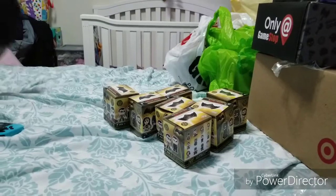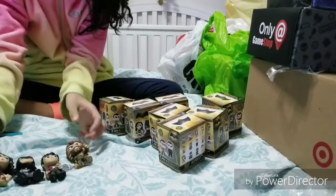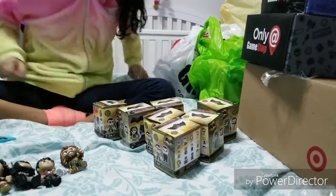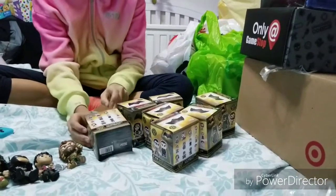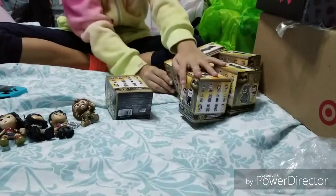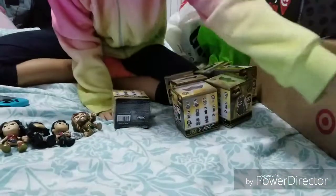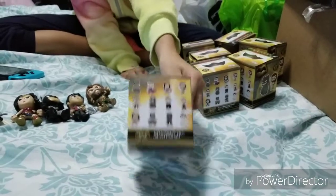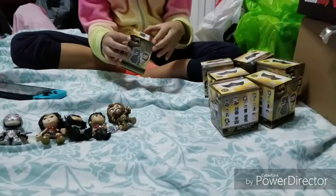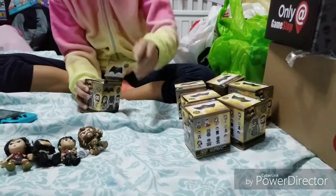I saw some stuff on sale, some stuff that was kind of cheap. So I was like, you know what? These Pops look good. So first we're going to open these mystery minis. She already opened the plastic because it's a lot of Pops and we're just trying to get through this video quick. I already have these, and I'm trying to get some other ones, mostly Superman, because Superman is the one I really want. I'm a Superman fan, just to let y'all know. So let's just start opening these to see what we get.